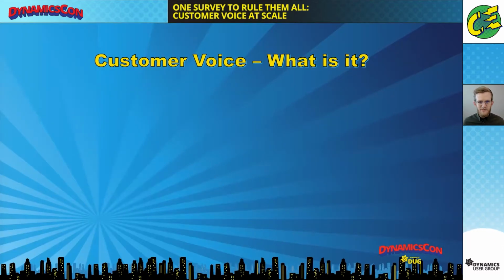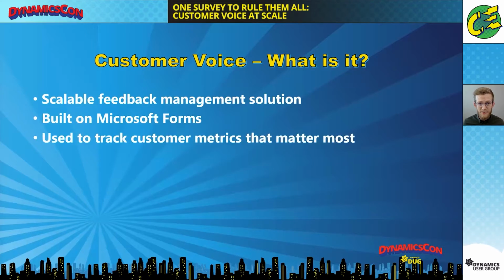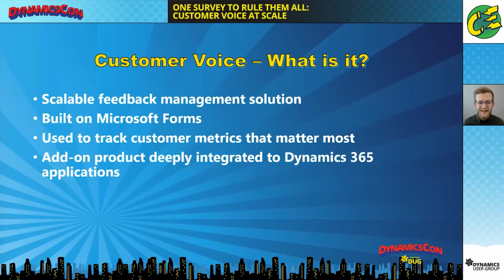All right, Customer Voice. What is Customer Voice? It's a scalable feedback management solution. It's built on Microsoft Forms, and it's used to track metrics that matter. And so this is actually an add-on product for Dynamics. You can use it separately. You don't have to have a Dynamics license to buy this, but it integrates very nicely.